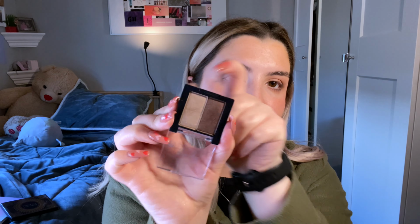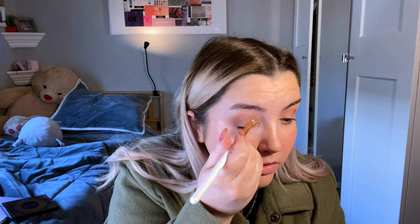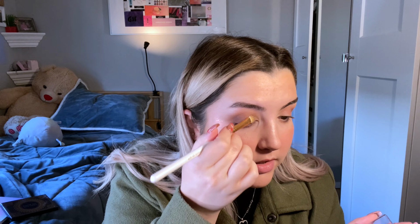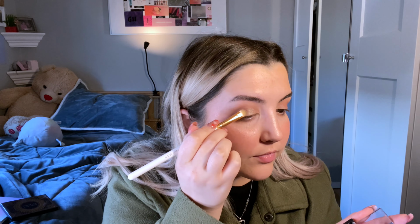And then I'm going to take this Jules Smith Beauty Duo in the shade Wise Guy and Goldmine, and I'm just going to take the taupey lighter shade over here on a flat shader brush, and I'm going to put that all over my lid, mostly on this inner part over here, and slowly start to blend it out.